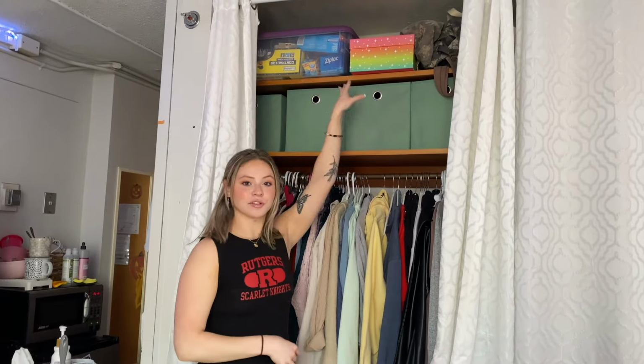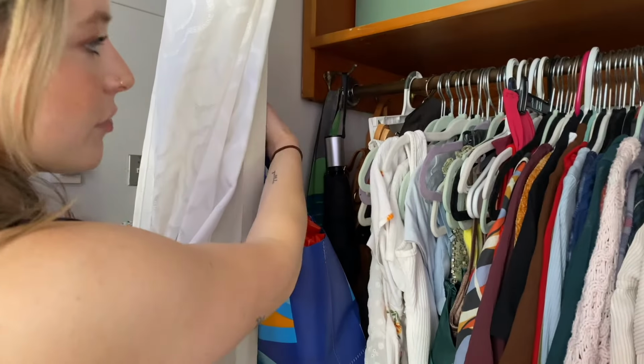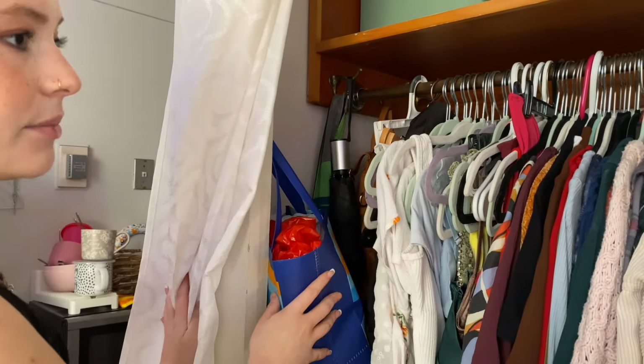Up top, just more storage. Hooks here, it comes with some hooks set up. We threw this one on because we wanted a place to keep extra plastic bags.